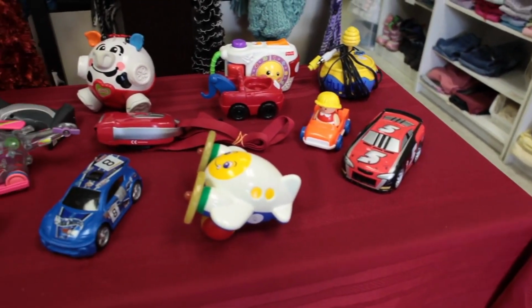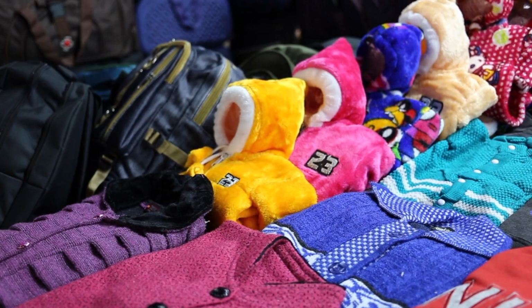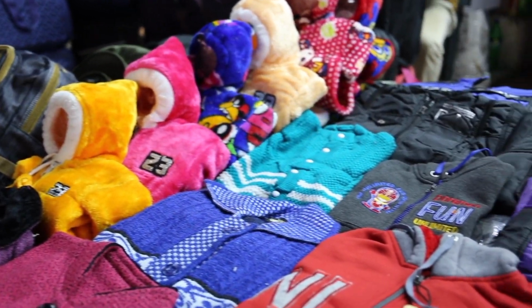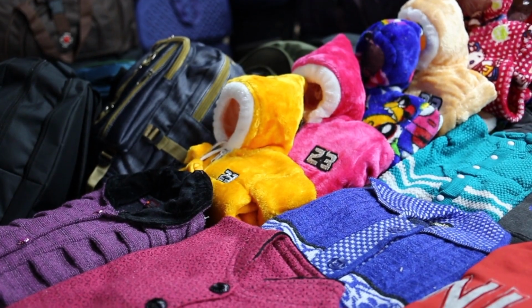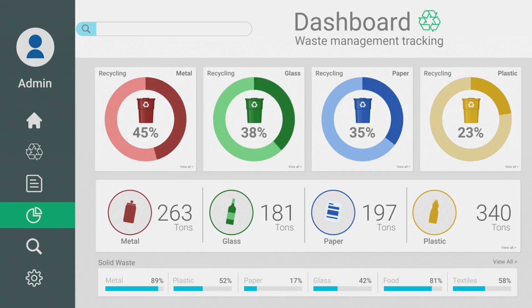Thrifting is one of the easiest and most affordable ways to build a sustainable wardrobe. According to ThredUp, the second-hand clothing market is growing rapidly, with over $28 billion in sales in 2019 alone. Buying second-hand clothing reduces waste, conserves resources, and prevents the need for new clothes to be produced.